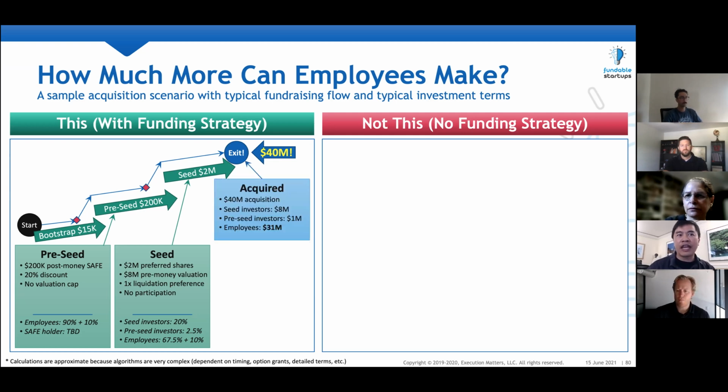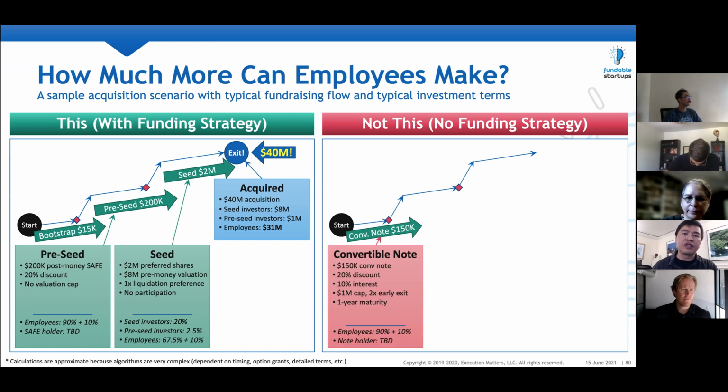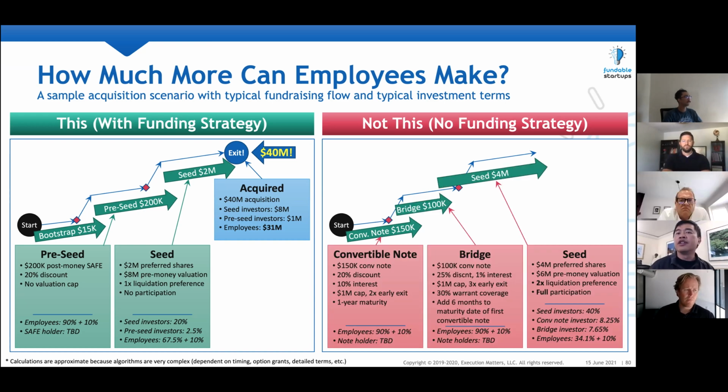So you say, hey, I just want a quick exit. I'll take this offer. You get acquired. Everybody's celebrating. Okay. On the far right, without a funding strategy, with the exact same company growth, you could raise money non-strategically, where you might raise too much with a convertible note initially, or that convertible note is raised when you are at the bottom of your valuation.